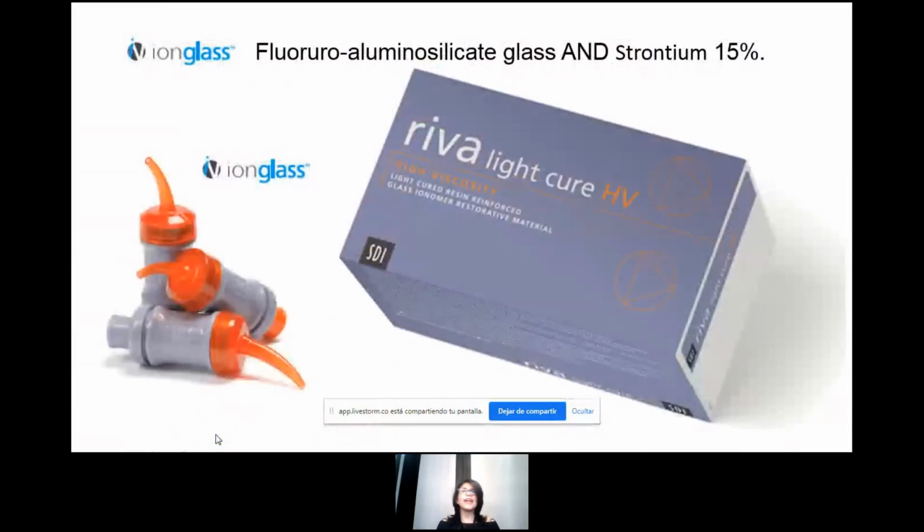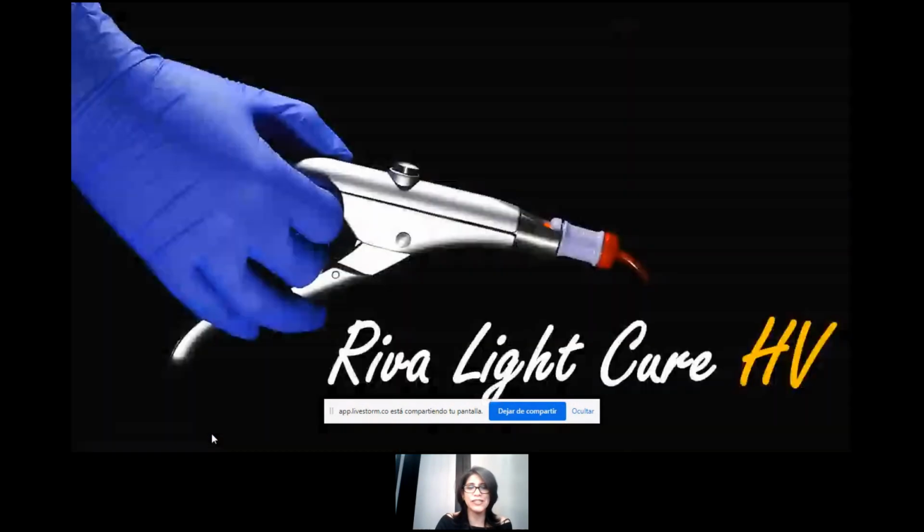Okay, so what kind of glass ionomers has strontium? Riva. All the line of Riva has strontium, okay? And you have this strontium present in the ion glass technology. How much is the percent of strontium? It's 50%. That will help us. Forget calcium, because you will give strontium to this affected dentin.